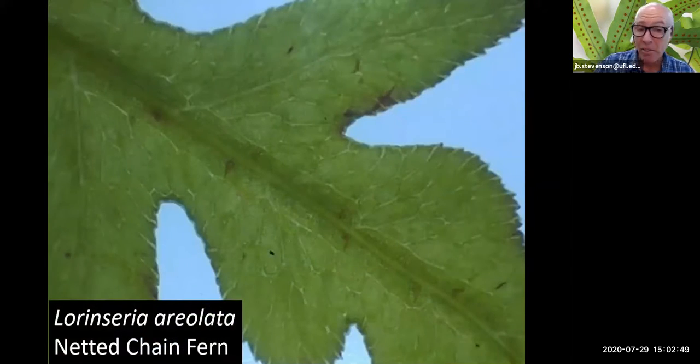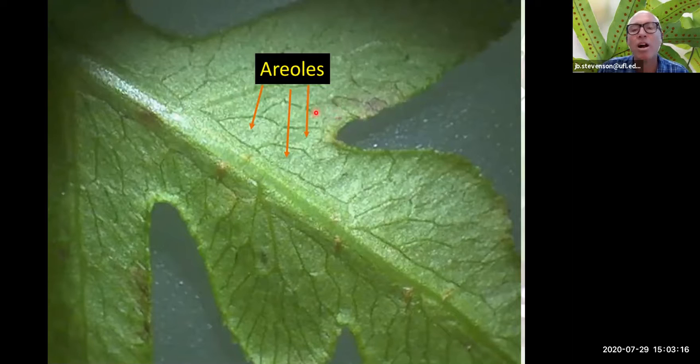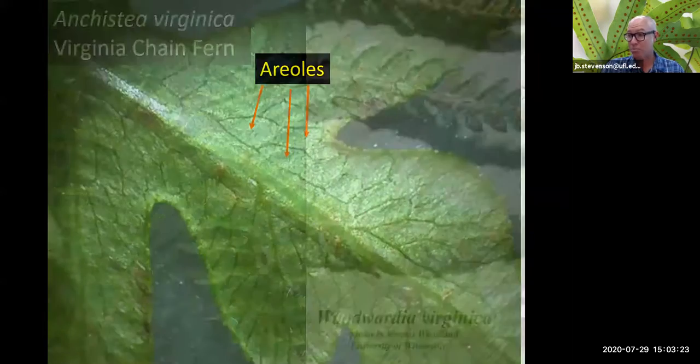What's netted about them, if you were, again, to take your hand lens, you could see the veins underneath make these little delineations called areoles. So instead of branching all the way out to the edge, you get these discrete little areoles. Here you can see in a different lighting where all sides of these sections are surrounded by vein tissue.